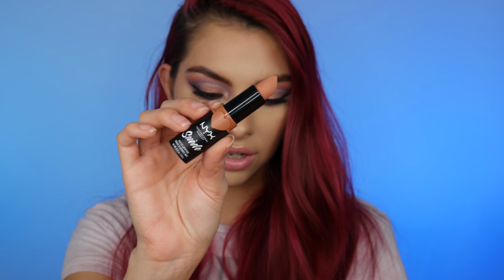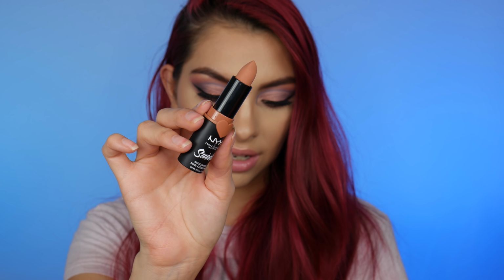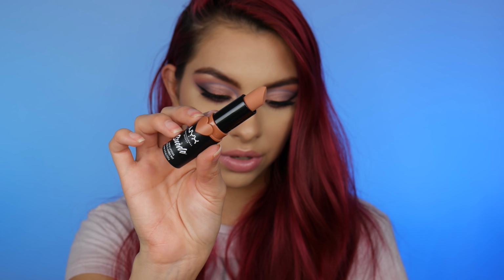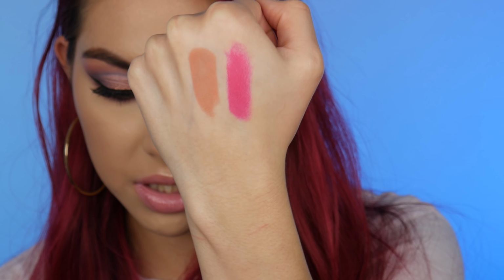Okay, and so the next color I got is this one, and it's called Dainty Daze, and it's the lightest color in the collection, and it's a beautiful nude color. We'll go ahead and swatch this one as well. Oh my gosh, they go on so easily. So that one is Dainty Daze. I can't wait to wear these. Okay, so that was everything that I bought myself.